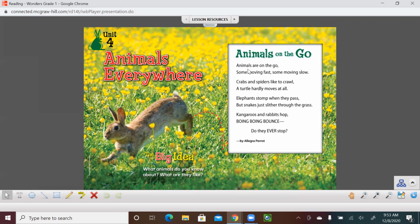Animals on the go. Animals are on the go, some moving fast, some moving slow. Crabs and spiders like to crawl. Turtle hardly moves at all. Elephants stomp when they pass, but snakes just slither through the grass. Kangaroos and rabbits hop. Wing, wing, bounce. Do they ever stop? By Allegra Beirut.